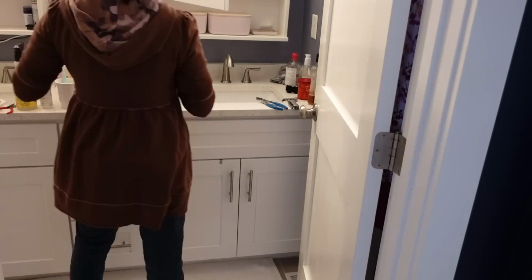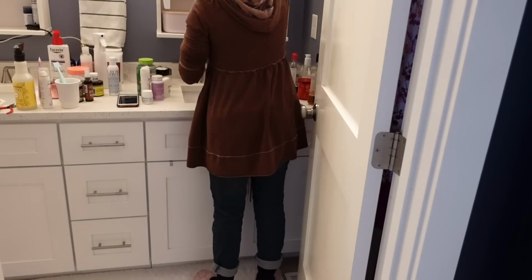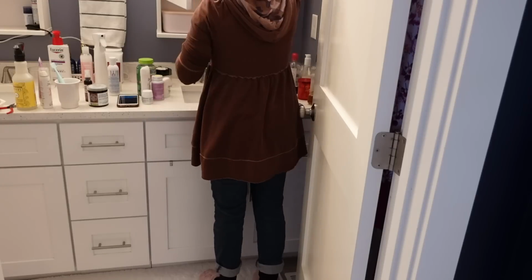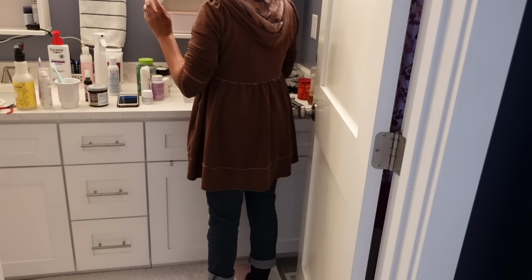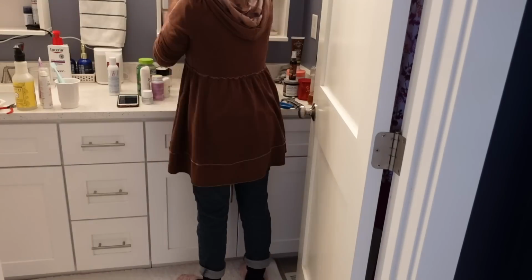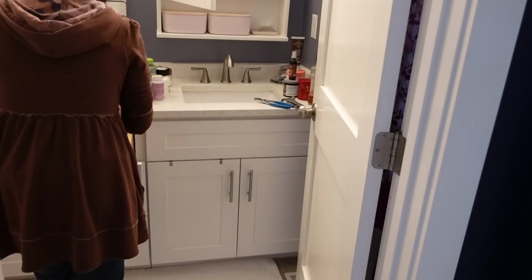So I always reuse those 3-wick candle jars from Bath and Body Works. I think they're such a good size, and they come with a lid. So I think they're a really good use of old packaging. You can put them in the freezer once you're done burning the candle, and the wax will contract in the freezer overnight, and hopefully you should be able to lift it out.